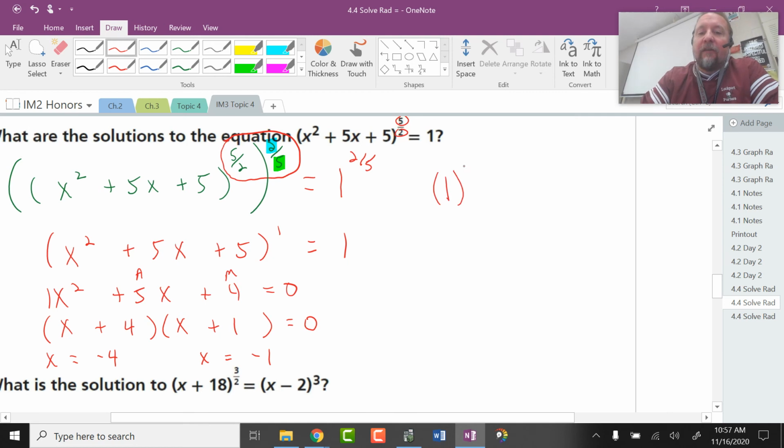Is 1 to the 5 halves equal to 1? True or false? Oh, the 1 to the 5th power is what? And then what's the square root of 1? So is 1 to the 5 halves equal to 1? Yes or no? So -4 works. Circle it up. And then -1 squared is 1.